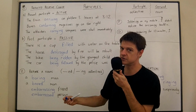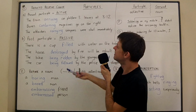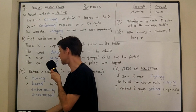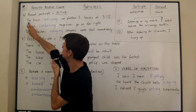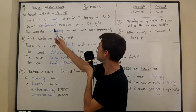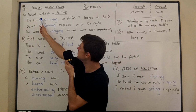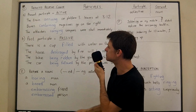Now, in the next lesson, I'm going to talk about three or four more complex situations when we use them. But today, mostly relative clauses, reduced relative clauses. So we use these participles to get rid of a few words. If you look at the first sentence, the train arriving on platform 3 leaves at 3:12. Arriving on platform 3 is clearly modifying which train, it's describing which train it is, and so it's like an adjective. But you could add here, the train which is arriving on platform 3 leaves at 3:12.